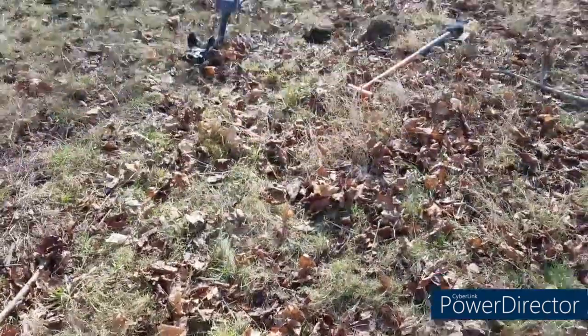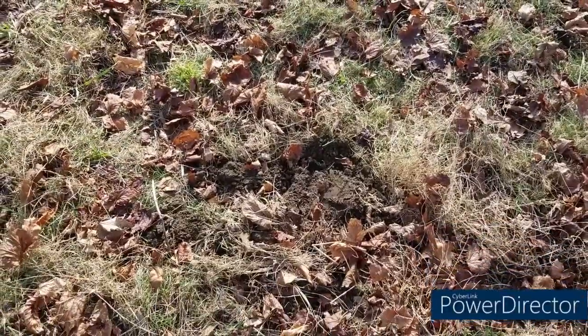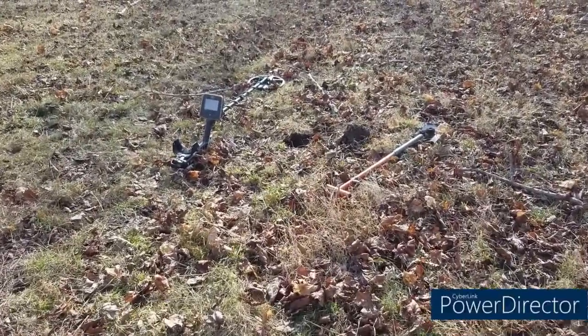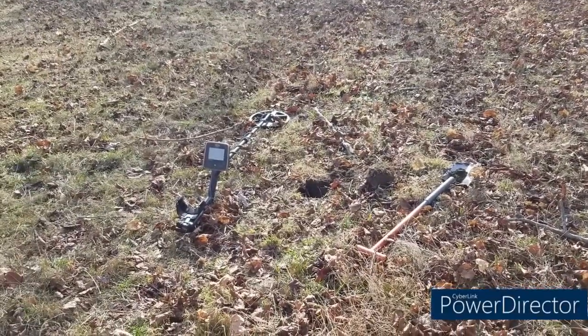I know I've been talking a lot about this halfpenny, but look how close this was to the other copper I just found. Right there, bang, bang. It's like 7 feet apart. It's blowing my mind right now. 1694 to 1702. That tells me to keep looking.